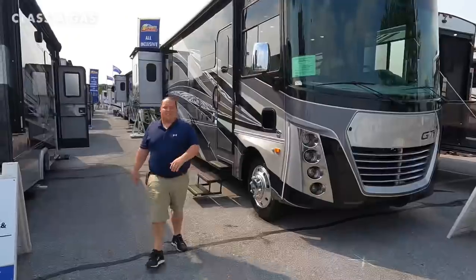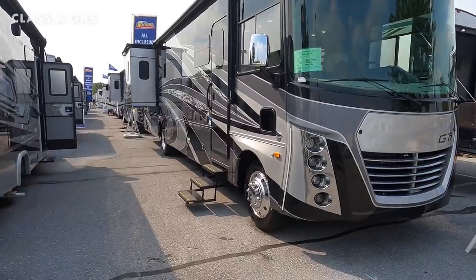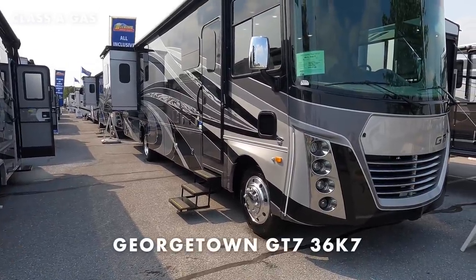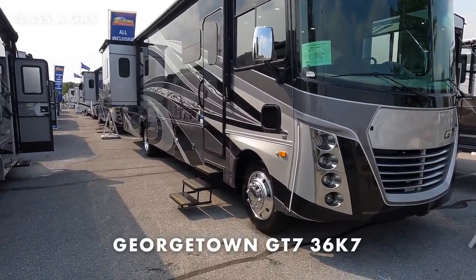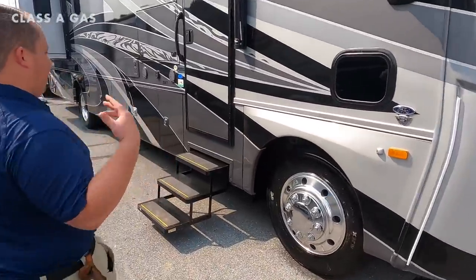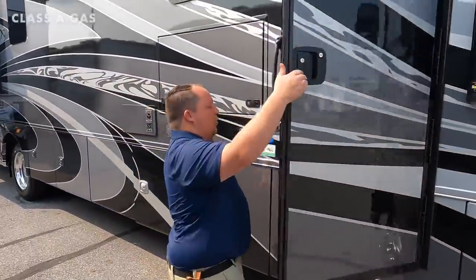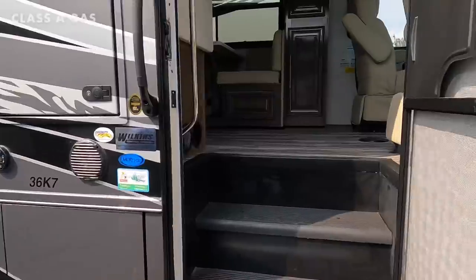Of course. The next Class A gas motorhome we're going to take a look at isn't new or exciting. It's tried and true. It's an absolute bestseller, and we just haven't had one on the show, so I wanted to take the Hershey opportunity and show everybody. This is the Forest River Georgetown GT7 36K7. This is your traditional bath and a half. This is your competition to the Bounders, the Vacationers, the Allegros. So let's take a look at the inside.